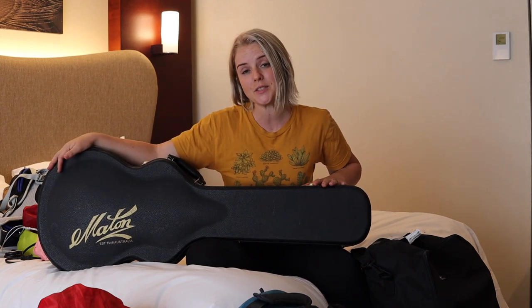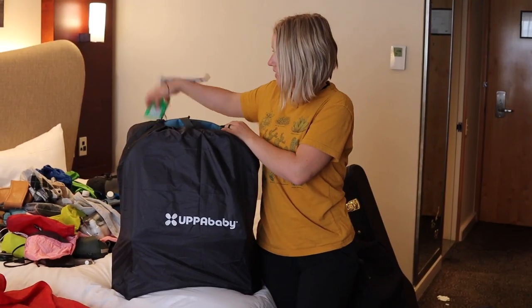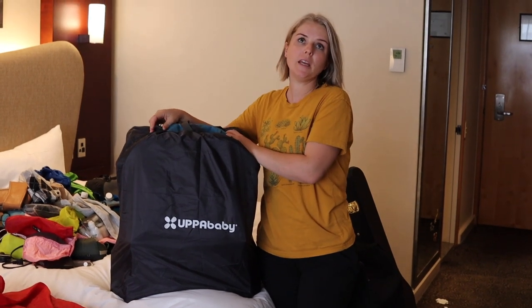But it has a big voice for a mini. It's just a fantastic travel guitar. But a big voice for a little guitar, just like me. So this is our Upper Baby Minu.